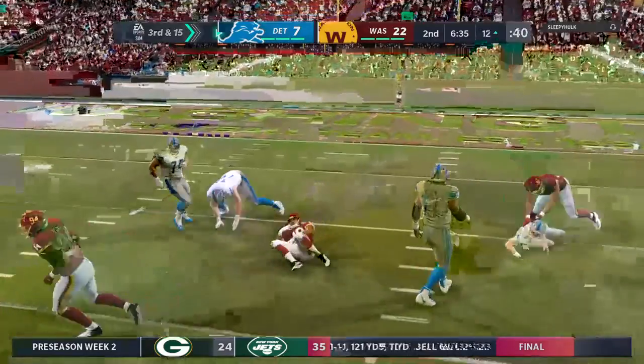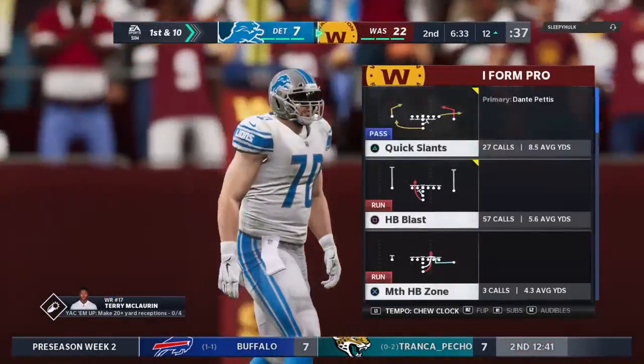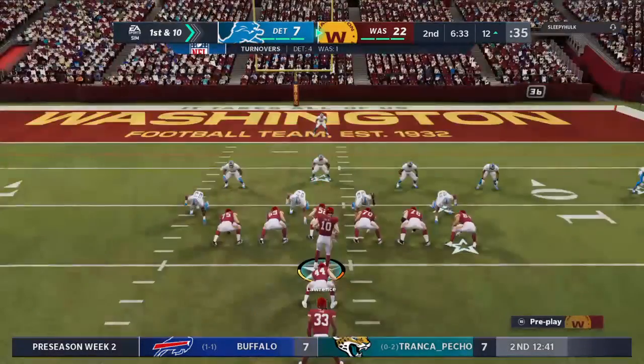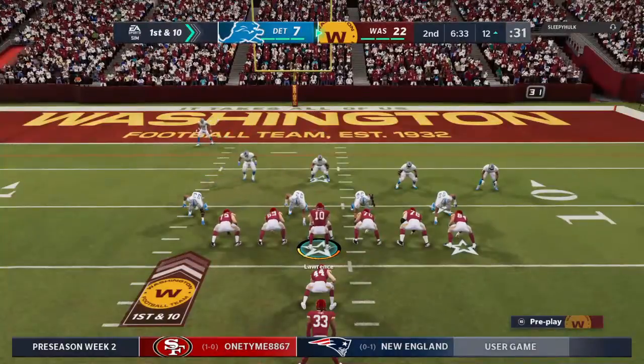He lost the football, and it's Washington that scoops it up. Good field position coming up here, the football at the 12-yard line. From down at the 12, it's 1st and 10.